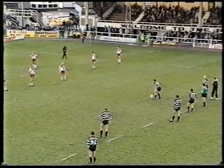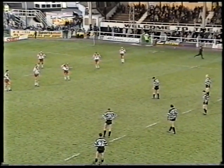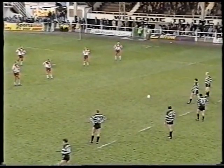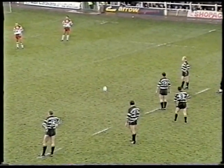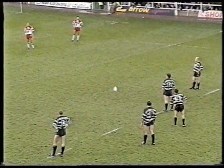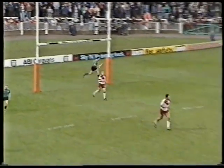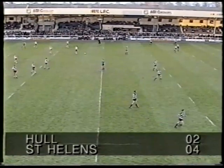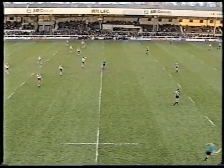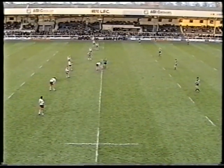So it's McNamara. Good one. Saints goal being played a quarter, about a quarter of an hour. It's Hull 2, St Helens 4. So it'll be Golding to kick off. Cunningham holding in the ball.